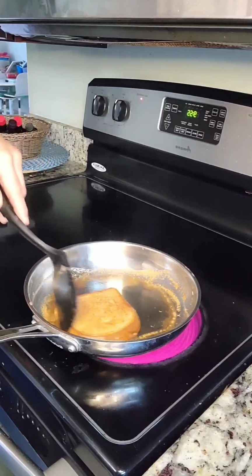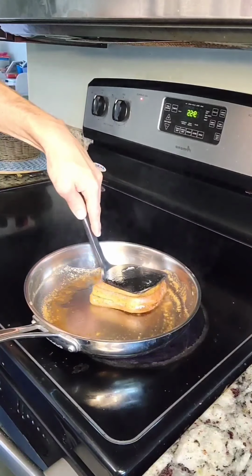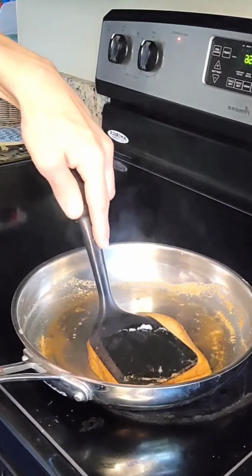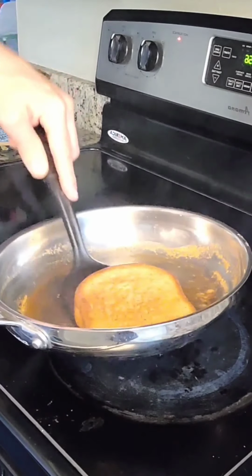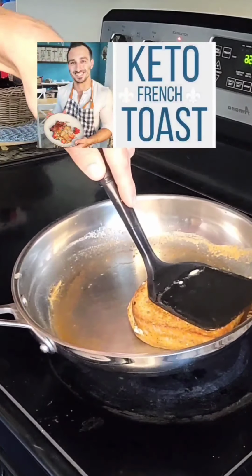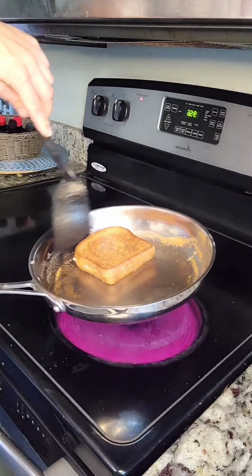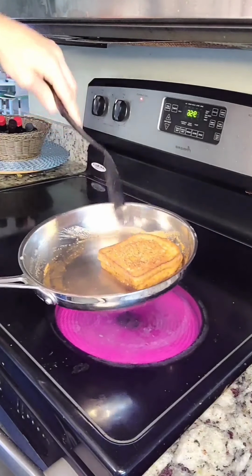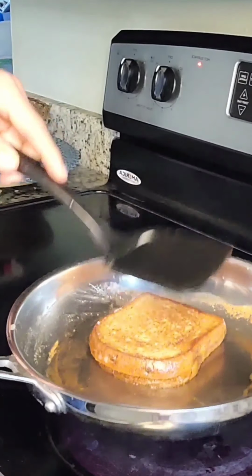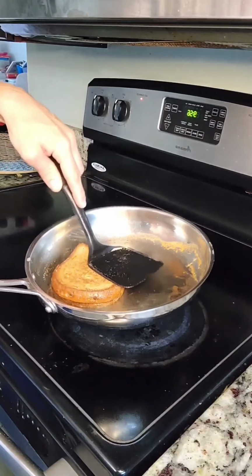I often get messages from people who don't have access to low-carb bread. That makes this a little trickier, but not impossible. I would recommend my French toast recipe and trying it with that instead. It might require a little bit more work, but I think the payoff would be worth it, especially if you're craving bread.